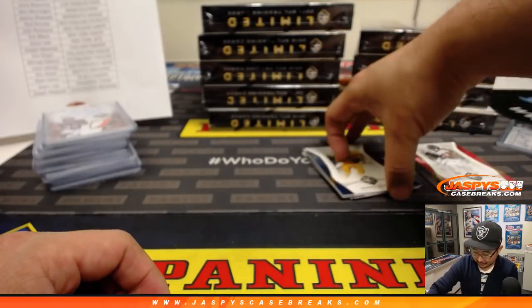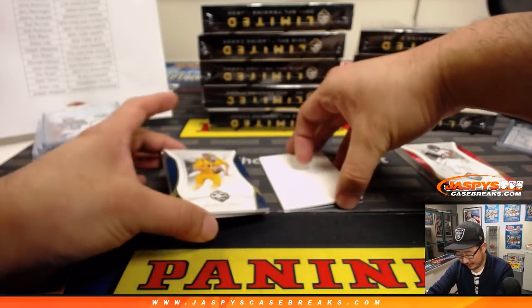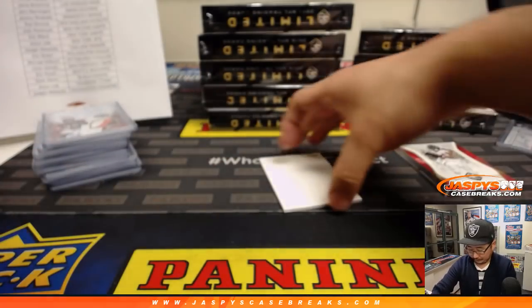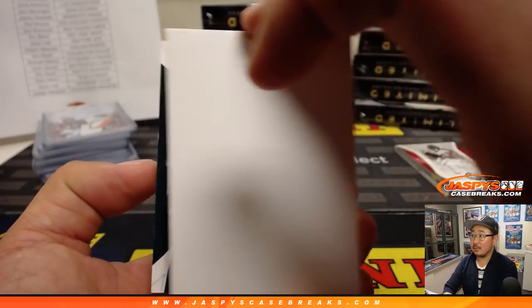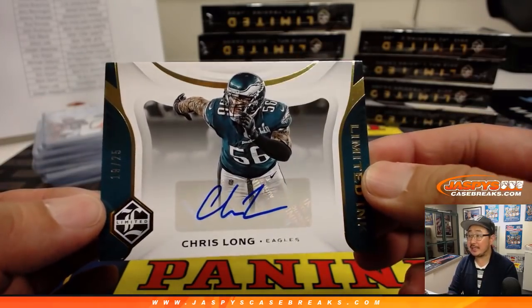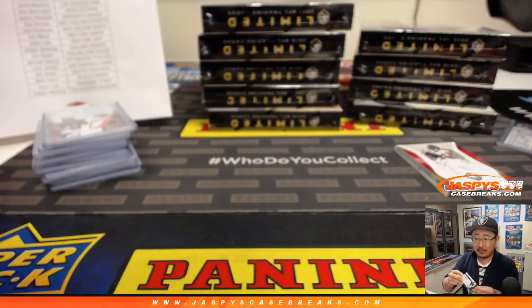Bengals, that goes to Michael Gallucci. Imagine if the Patriots bus on the way to the stadium gets a flat tire and they're just stuck. Limited Ink. Chris Long. Nice. 19 out of 25 for Eric Wine and the Fly Eagles Fly.